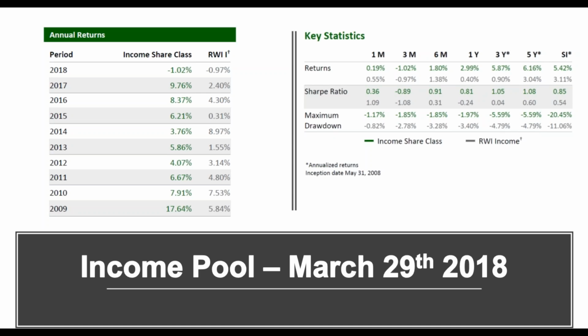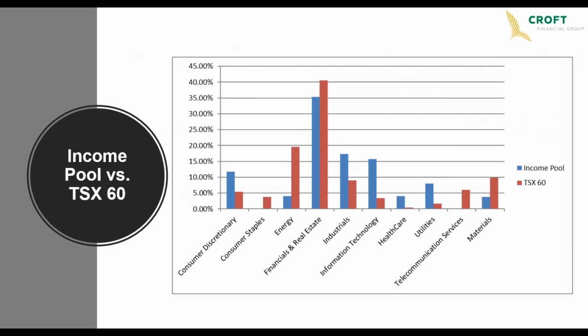Now, just looking at how we structured the pool, on the next slide, we had a significant movement in some of our allocations. Comparing the income pool to the TSX 60, we are overweight consumer discretionary and underweight the financials and the real estate, but we are overweight the industrials, the IT, the healthcare, and the utilities sector. So we're a little bit more diversified than the TSX. The TSX has a very high exposure to materials, telecommunications, financials and the energy sector. We're a little bit more diversified because of the overall correlations in each particular sector. So we'd like to not have all of our eggs in one particular basket.